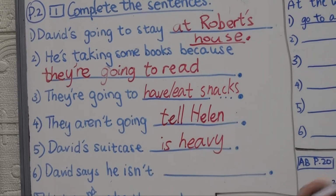H-E-A-V-Y. The opposite of heavy is light. Remember, the opposite of heavy is light. Lastly, question number 6. David says he isn't going... Right? He isn't... What's he not going to do? What will he not do? What won't he do? What will David not do when he is at Robert's house?